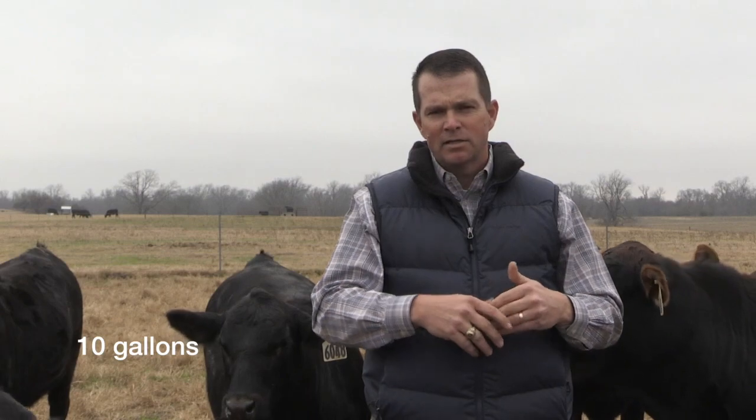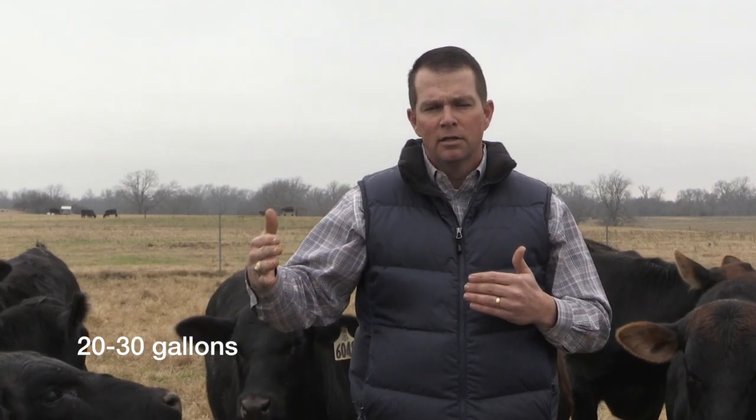because the water requirements for a cow can range anywhere from cooler, wetter conditions where the grass has a lot of moisture in it, a cow may only need 10 gallons of water today. As we get into the summer, the grasses are dry, it's 95 to 100 degrees, we could be looking at a cow drinking 20 to 30 plus gallons of water a day to maintain what her body needs. And so what you need to do is think about that.